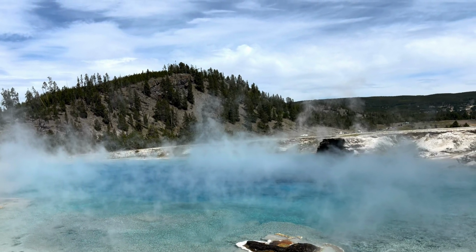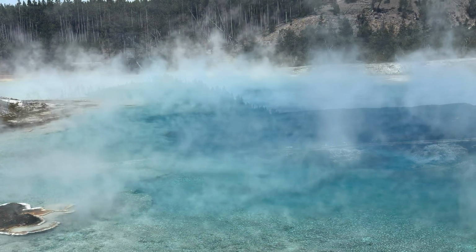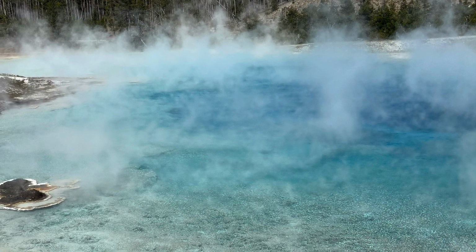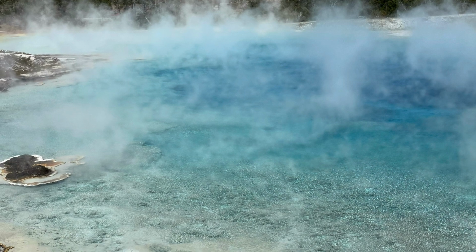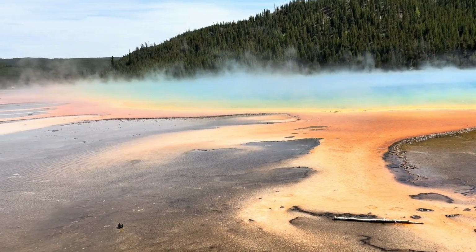So if you ever find yourself overlooking these hot springs, feel blessed that you have an opportunity to witness these. And if you see other hot springs in other areas, think about those thermophiles and which types of bacterial microbes are causing those colors. In closing, the biodiversity is wild in Yellowstone.